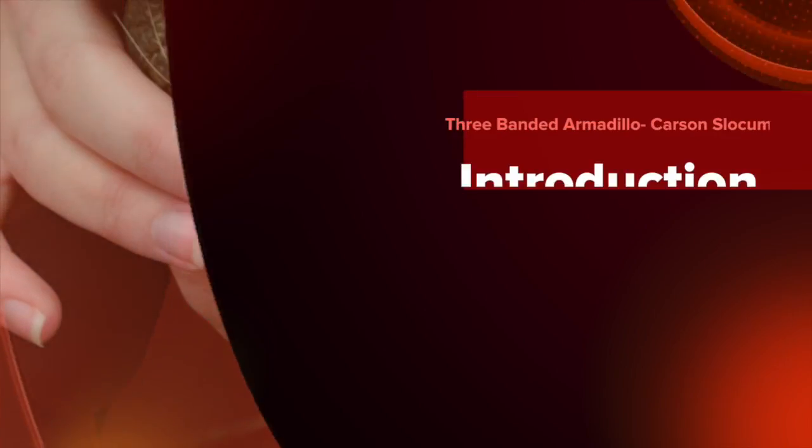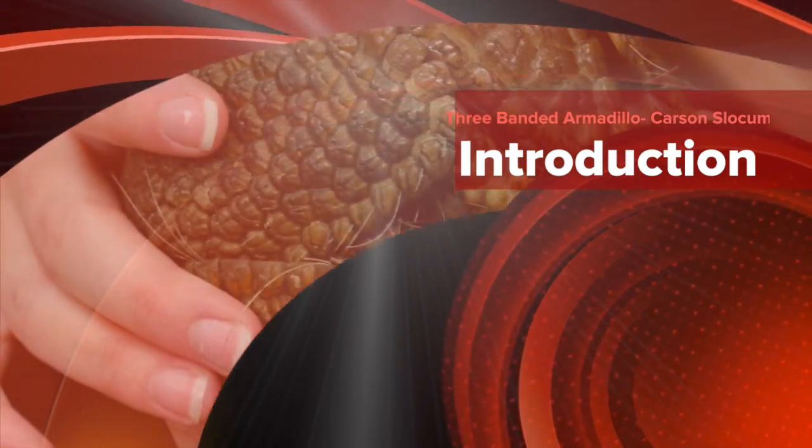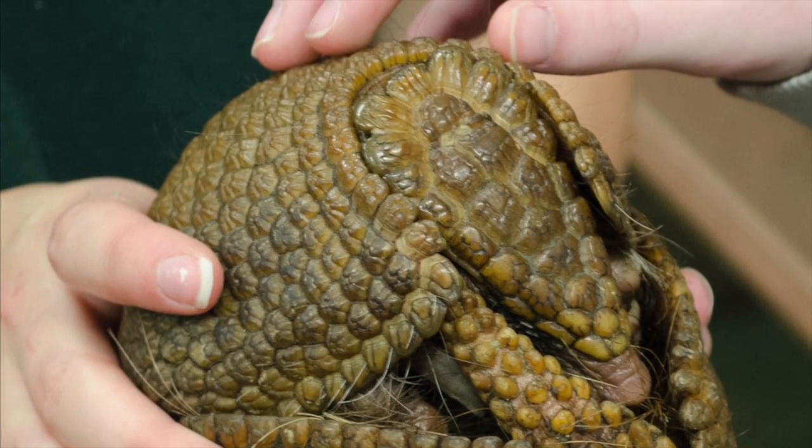Have you ever seen a three-banded armadillo that uses its claws to smell for food? Well, you are in for a treat. You are going to learn about the armadillo's physical appearance, diet, and habitat. I hope you like learning about the armadillo's physical appearance, diet, and habitat.